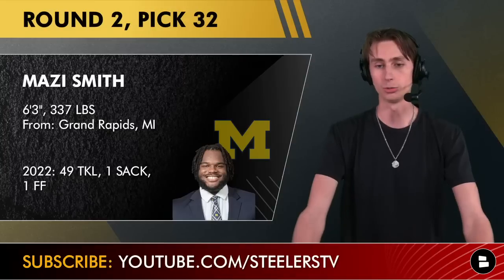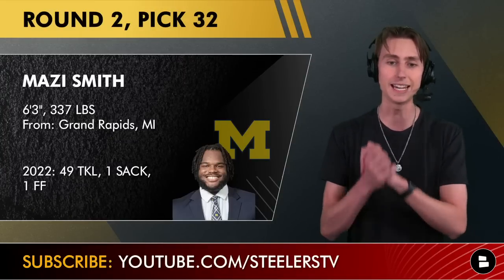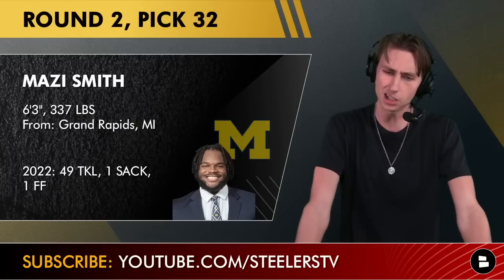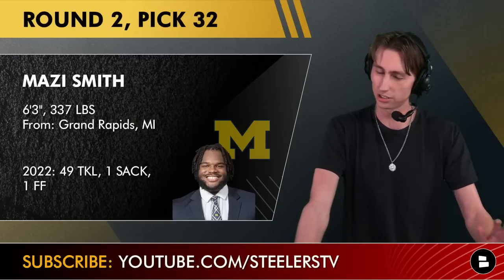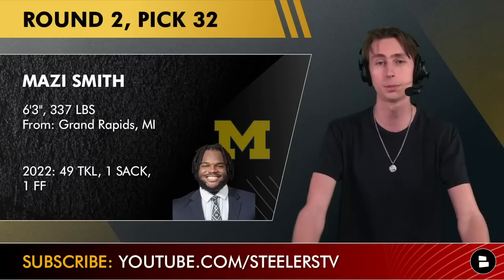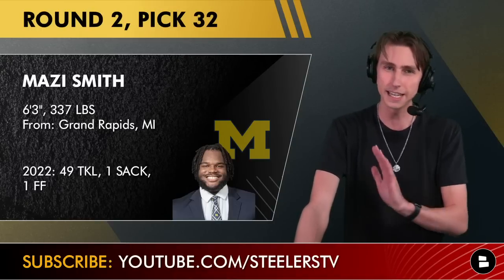And then in round 2, Todd McShay has the Steelers taking Mazi Smith at the top of day 2, number 32 overall. And this one was a little bit of a surprise to me. I think it might have been a little bit rich for Mazi Smith, because he's just a straight-up run stuffer. Now, he might be the best run stuffer at the nose tackle position in this year's NFL draft class, but I think there's some pretty good options later on down the road.